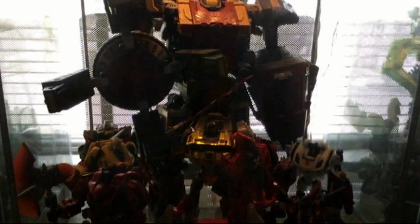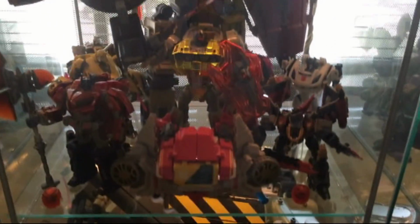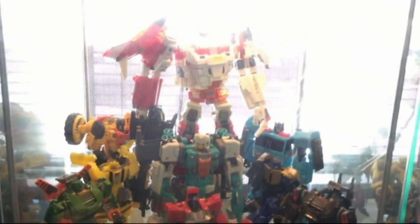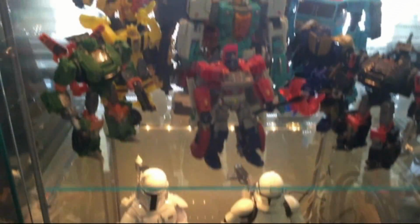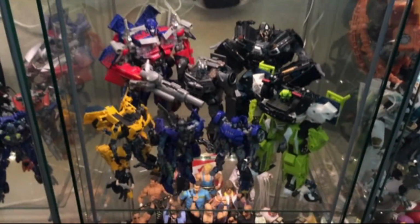Then here's some Autobot video game goodness. I'm playing with the lighting here. There's Omega Supreme, and then all the Autobots. You got Grimlock and Swoop, Optimus, all that stuff. Here's the headless Uranos. There we go, a little bit better. And then some random Autobots. There's the Star Wars stuff. Come down here. Here's some movie Autobots, all in there.